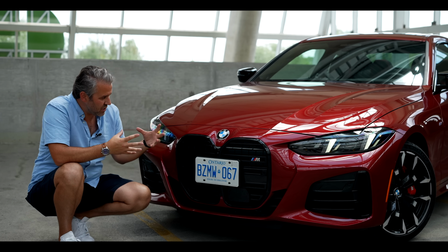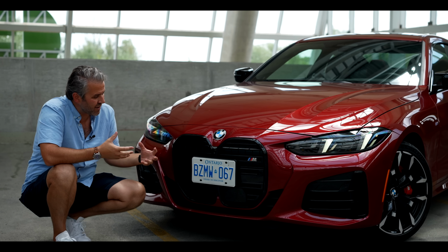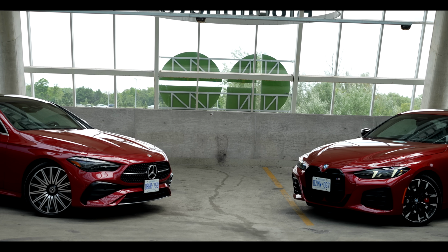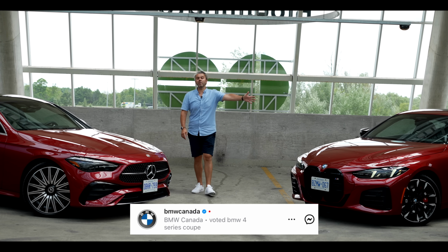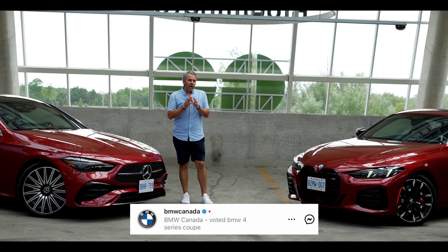It's just too different to the M4. The M4 looks more beefy and more aggressive. This, on the other hand, it's got the soft lines. It just doesn't fit well. I did a poll on Instagram to see which one you guys liked the most, and it seems like the majority of the people, including BMW Canada, voted for the 4 Series.